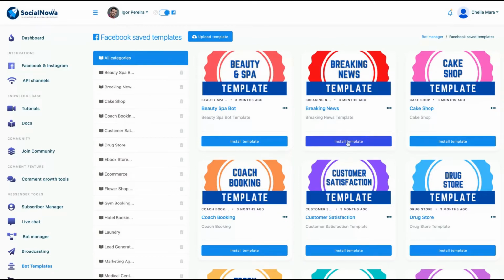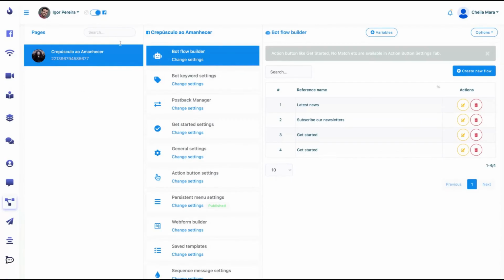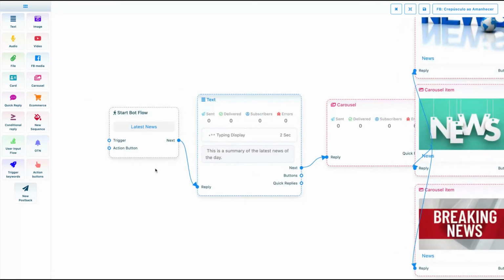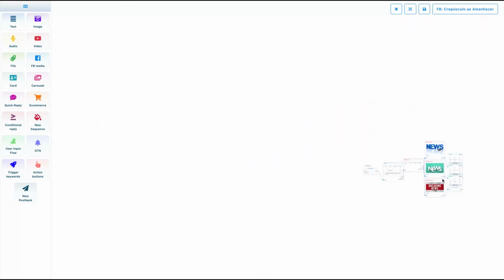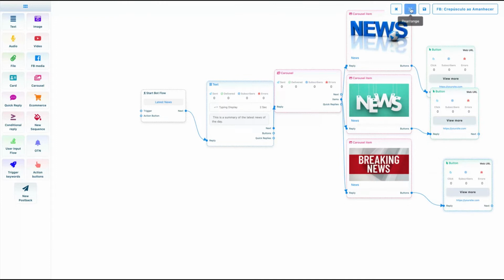For the sake of this review, let's install the breaking news template. Just select the page you want to install it on and click install. Then going to the bot manager, you'll be able to see the breaking news template. Okay, here's the bot flow, and also you can see the regular bot creation. Okay, we have a template here, starting the bot flow with the latest news text. User will click on next. They will go to the typing display, 2 seconds, and they will receive the latest news. Okay, they will have a carousel here with different kinds of news. They will click on the news that they want, and they will receive the web URL for each news. So pretty simple, the template.